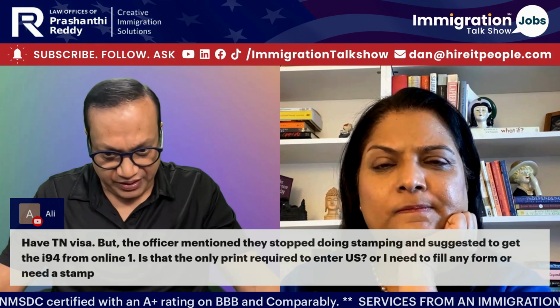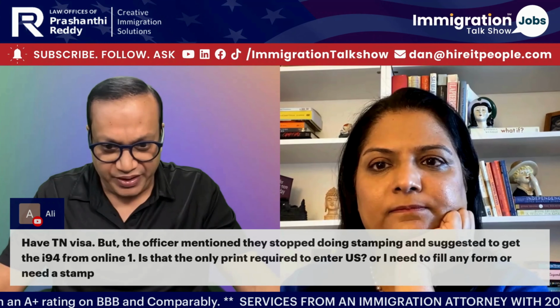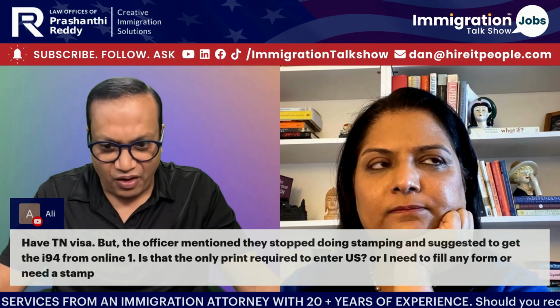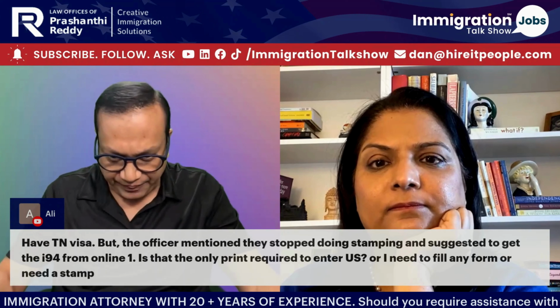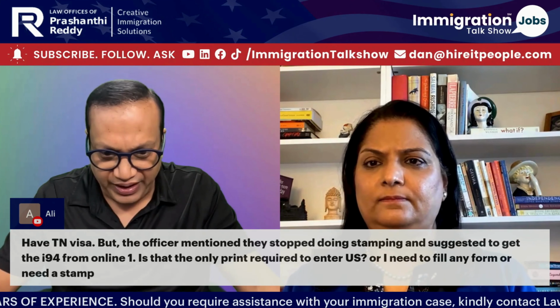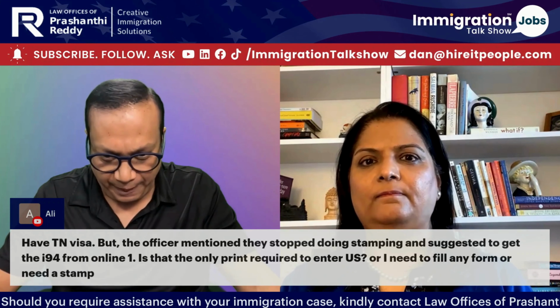I have a TN visa, but the officer mentioned they stopped doing stamping and suggested I get the I-94 online. Is that the only printout required to enter the US, or do I need to fill out any form or need a stamp?